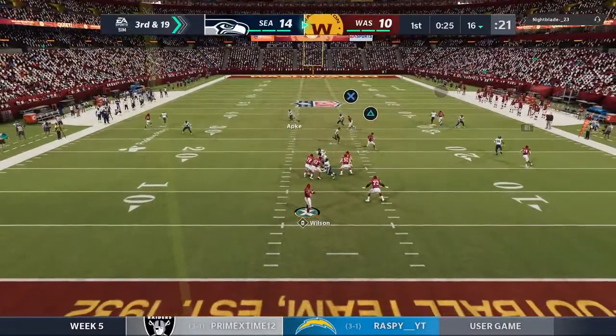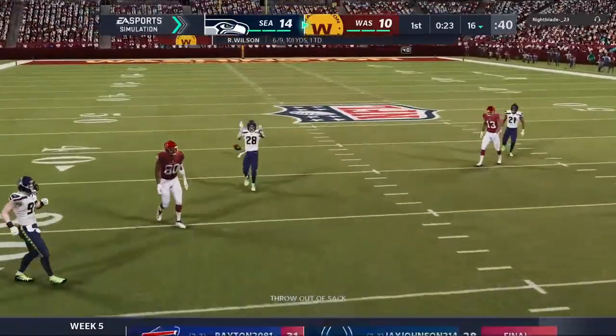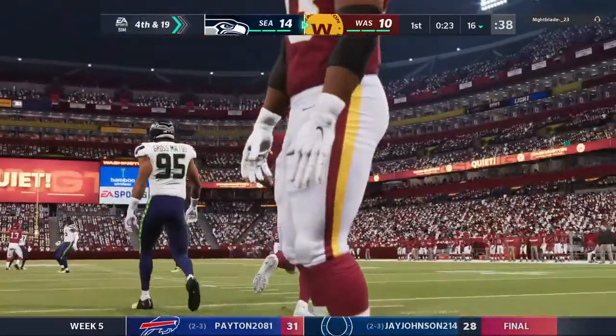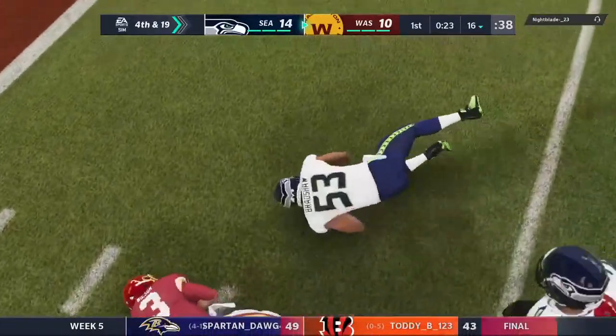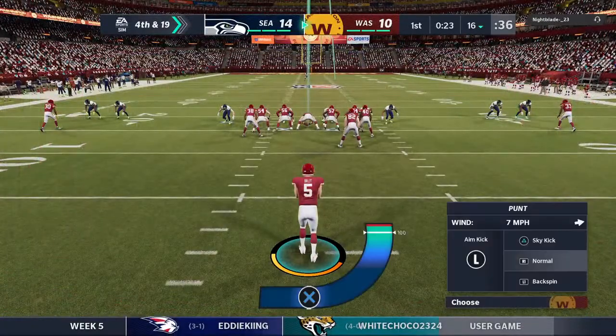Third and long, it's Wilson. And he took the contact as he was throwing it, and the ball drops incomplete. Well, they came up with points in their first two possessions, but it looks like they'll come up empty here on their third drive. The defense finally starting to get locked into them a little bit. Might have to go a little bit deeper into their playbook on their next possession.